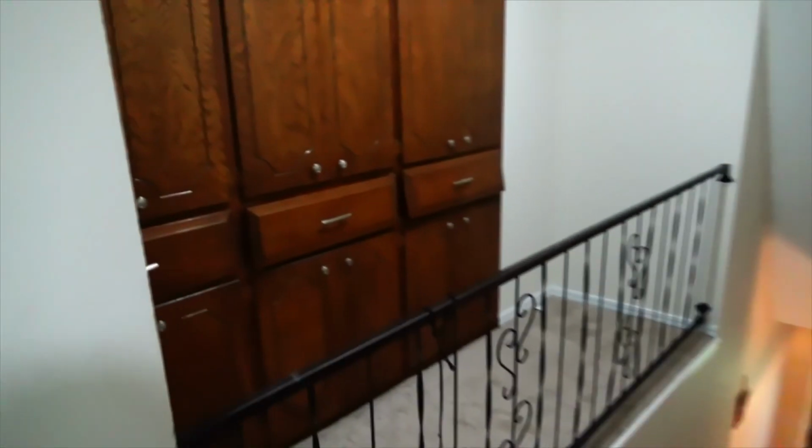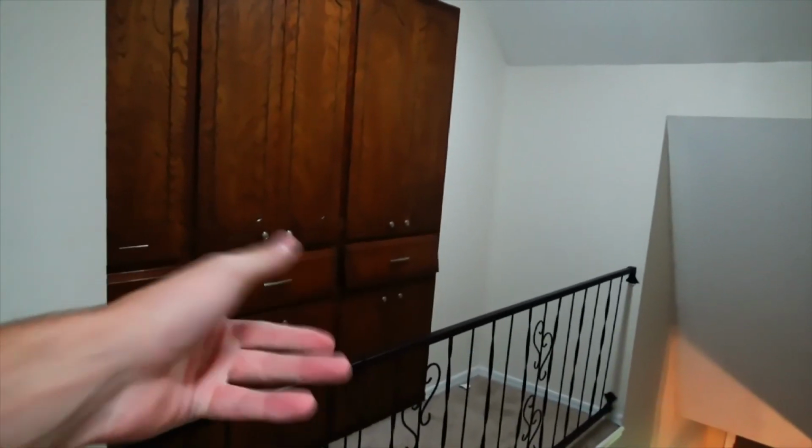All right, next we come upstairs because I can't have a place unless it's 2 stories. And we come over here and we have this little storage area that's just all nice and wood. I need to fix that drawer over there because it's coming off.